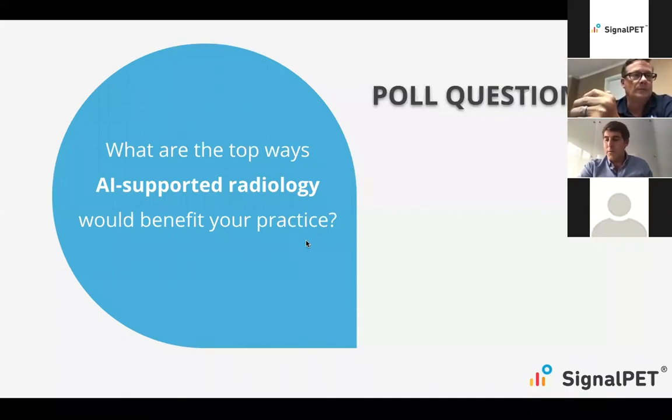It'd be wonderful if you could just tell us what are the top ways. You've heard a lot of how Dr. White's hospital has utilized and gained benefit from SignalPET and AI. What are the top ways AI-supported radiology would benefit your practice? Those of you who see in front of you on your screen, you see a pop-up there to answer a poll question. Be great for you to jump in there. Let us know some of the ways. You can select multiple ones in this case. Obviously, maybe all of them are things that would be helpful for you in your hospital.